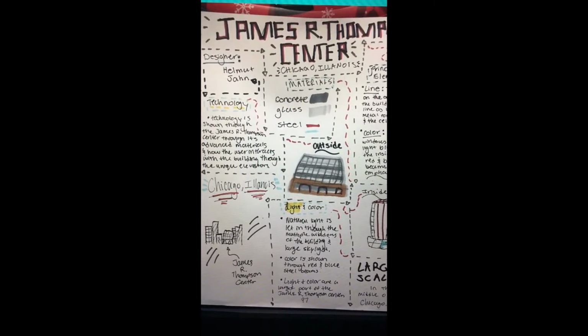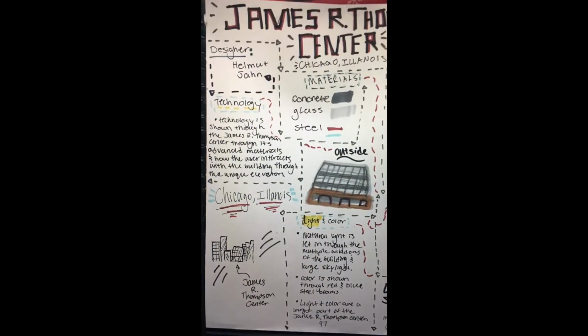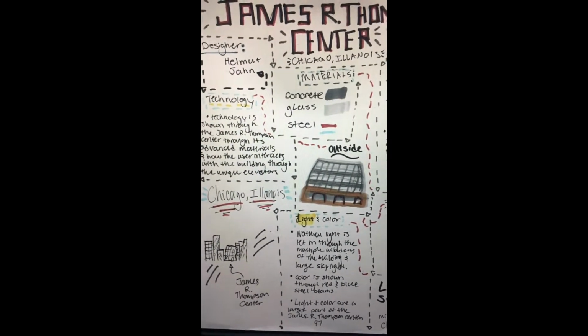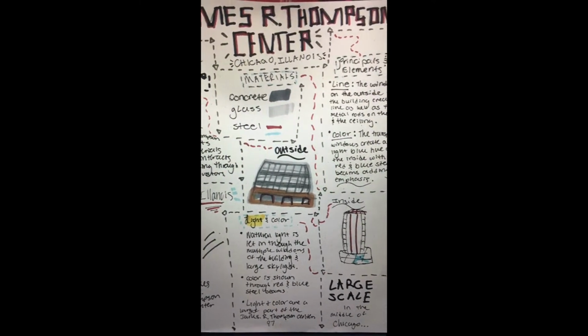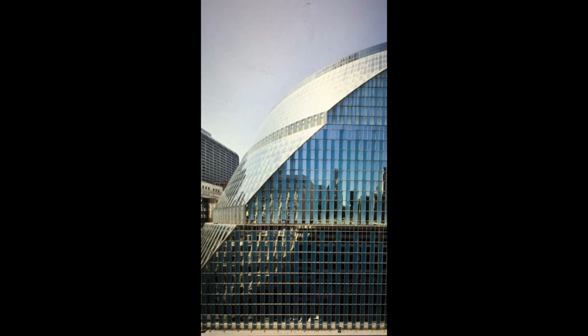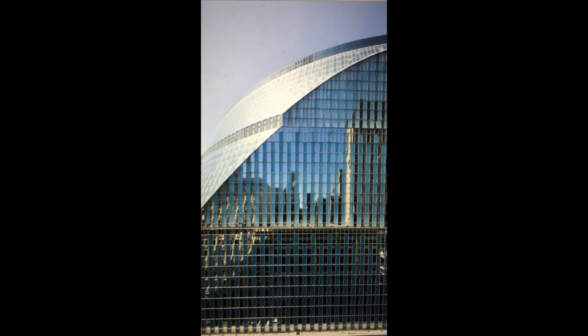The James R. Thompson Center was built during the 1980s when many large buildings and skyscrapers were coming into popularity in the U.S. The technology of the building was used in the creation of being able to create such a large place. Technology was also used in the interior of the place, in placing large steel beams in a way of support and style. Materials come into play with technology as well, because materials like steel and glass were being used in large buildings at the beginning of the 20th century.